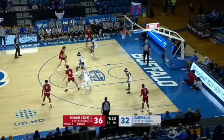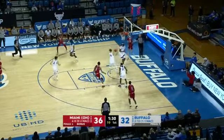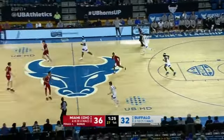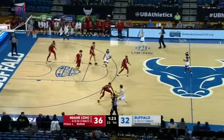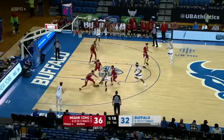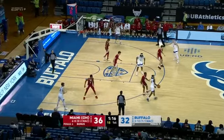Elmer to the cutter. Mabry back to Potter. Potter had that shot affected by Williamson. Williamson's giving some really good minutes, especially on the defensive side. Sable, Fulcher into the double team. He'll back out.